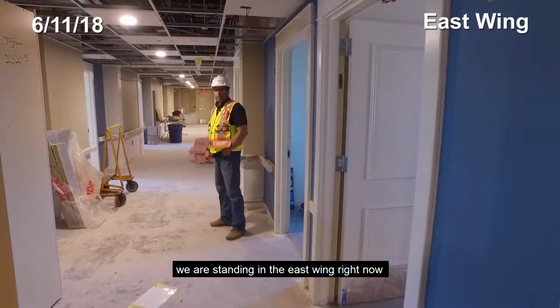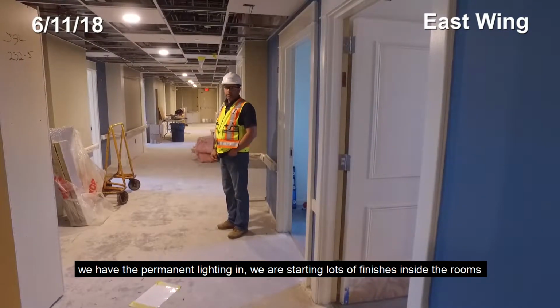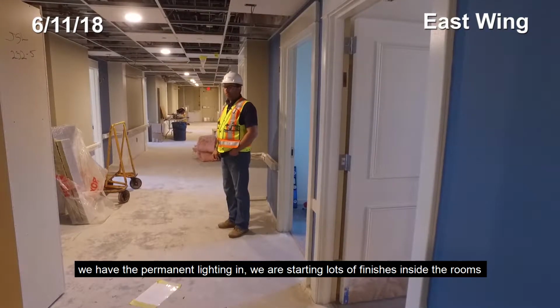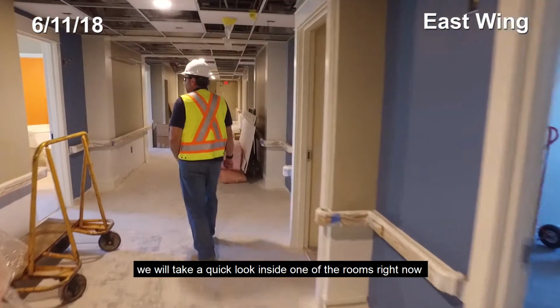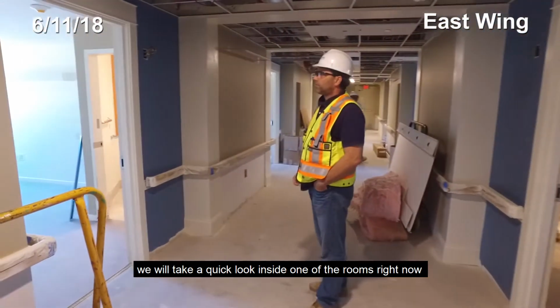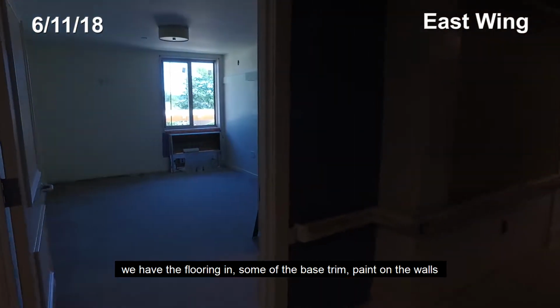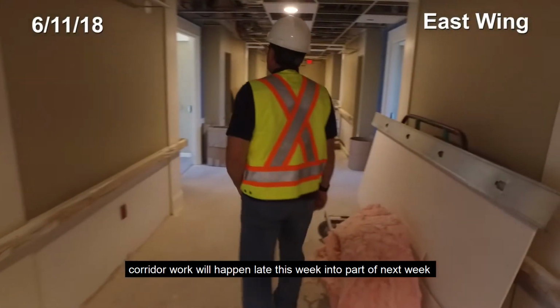Alright, we're standing in the east wing right now. We got the permanent lighting in, and we're starting a lot of the finishes inside the room. So we'll take a quick look in one of the rooms right now. We got the LVT flooring in, some of the base trim, paint on the walls. Corridor work will happen late this week, beginning part of next week.